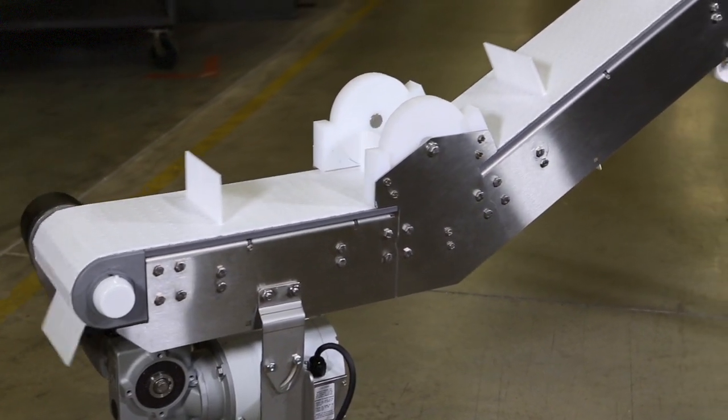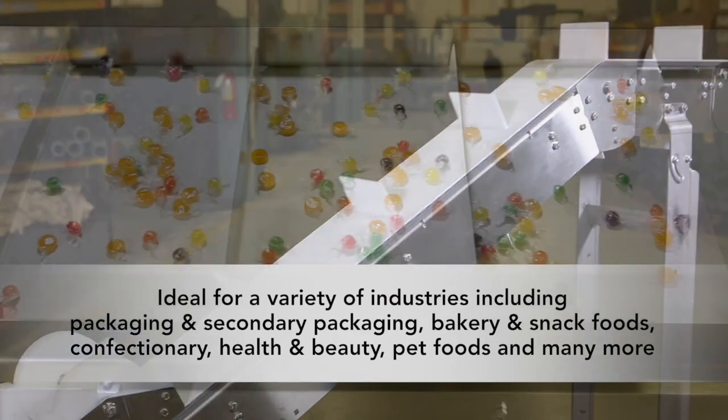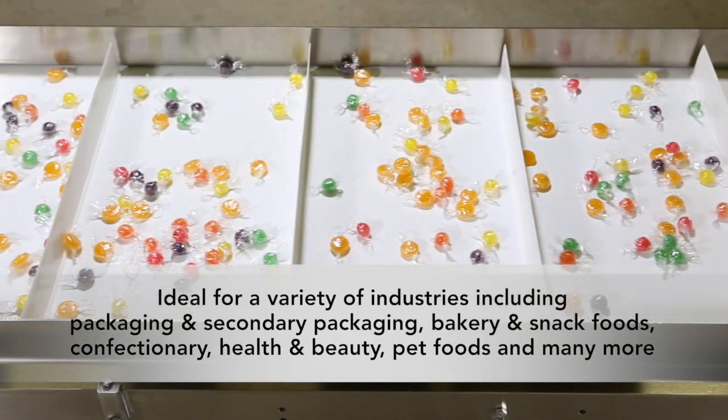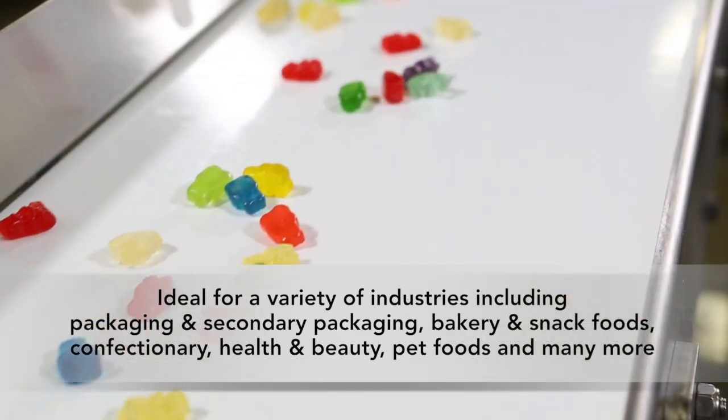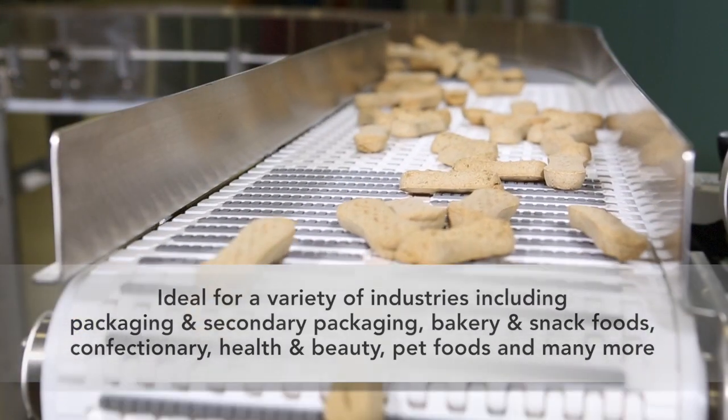Dorner Aquagard 7350 series conveyors are perfect for a variety of industries and applications, including packaging and secondary packaging, bakery and snack foods, confectionery, health and beauty, pet foods, and more.